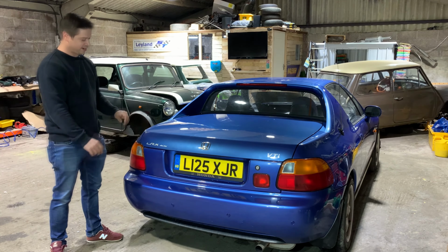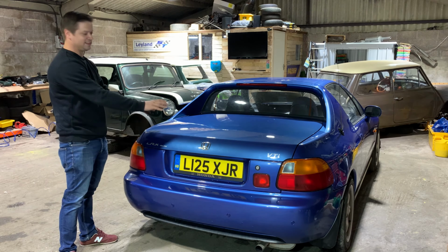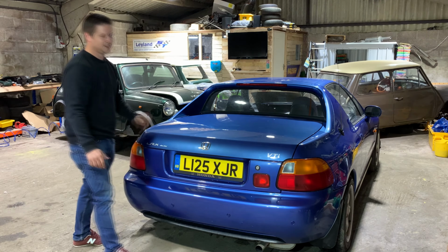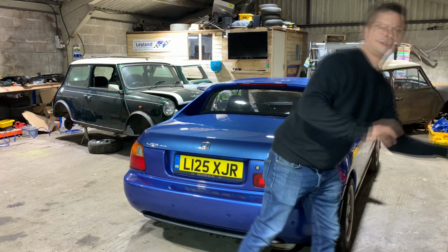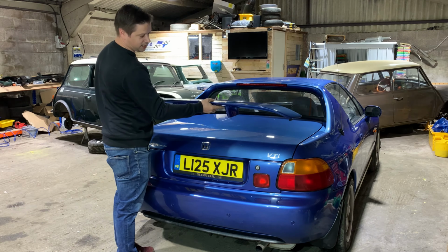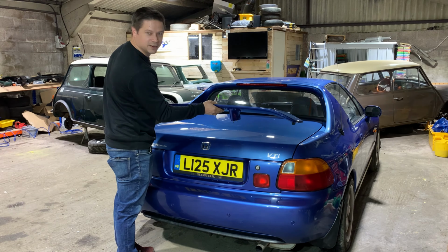Now when we got the CRX, I was a bit upset to see that it didn't really have the VTi boot spoiler on it. Now I know this is a very nice tailgate with no holes in, and they're actually quite sought after, but for me, being a VTi, it really needs the spoiler. As luck would have it, the previous owner still had it and was happy enough to donate it to the project. So a proper VTi spoiler in the correct Captiva blue. The only thing now is to fit it and drill new holes without getting it in totally the wrong place.